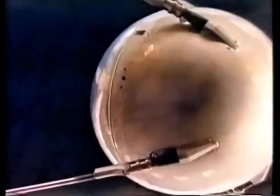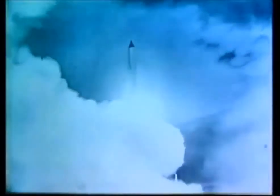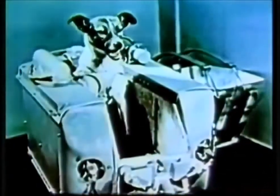1954. Sputnik 1 shocks the world and puts the USSR way ahead in the Cold War. Sputnik 2 takes a dog into space, the first living creature to leave the face of planet Earth. Russia then shocks the world by sending an unmanned probe to the moon.